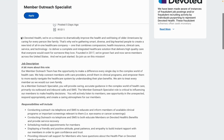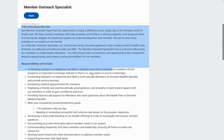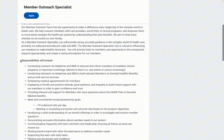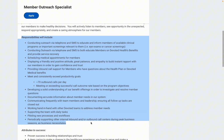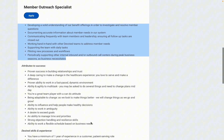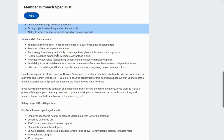So they go on to talk about the company mission, the job description, your responsibilities, which are very important. This is what you guys are going to want to really focus on when you guys are crafting your resumes and when you're prepping for those interviews. The attributed success, that's going to be another thing that you're going to pay attention to.